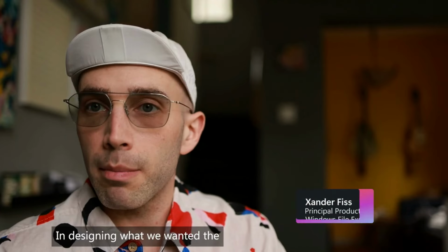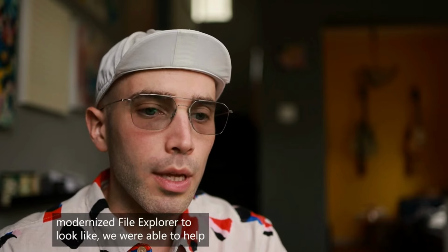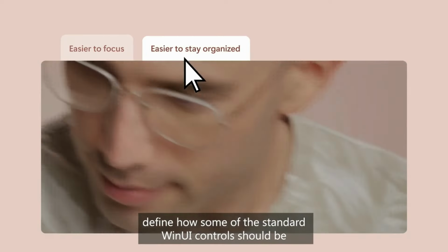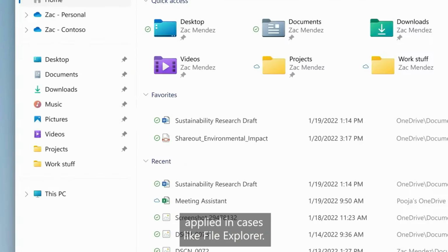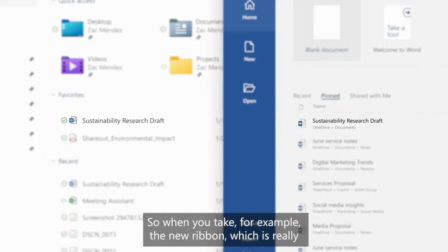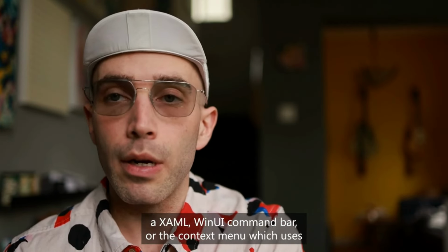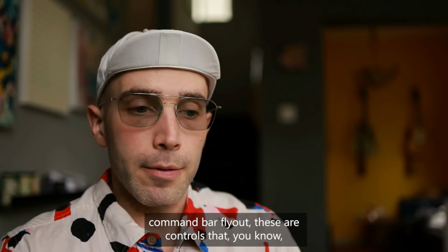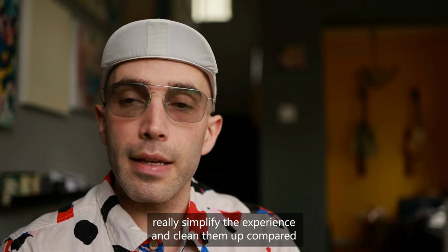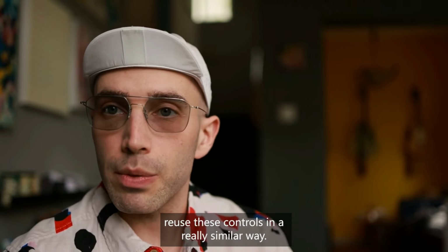In designing what we wanted the modernized file explorer to look like, we were able to help define how some of the standard WinUI controls should be applied in cases like File Explorer. So when you take, for example, the new ribbon, which is really XAML WinUI command bar, or the context menu, which uses command bar flyout, these are controls that really simplify the experience and clean them up compared to Windows 10. And they give an opportunity for other app developers to reuse these controls in a really similar way.